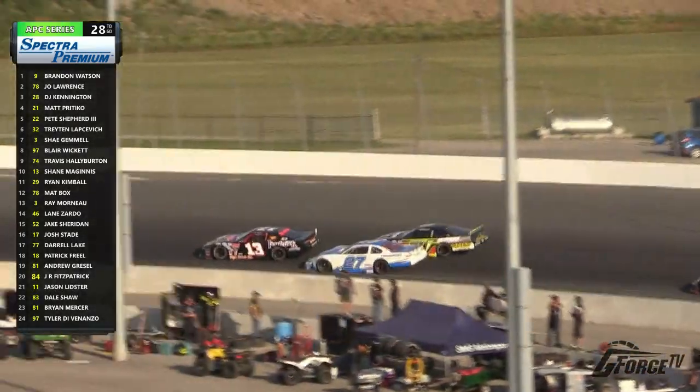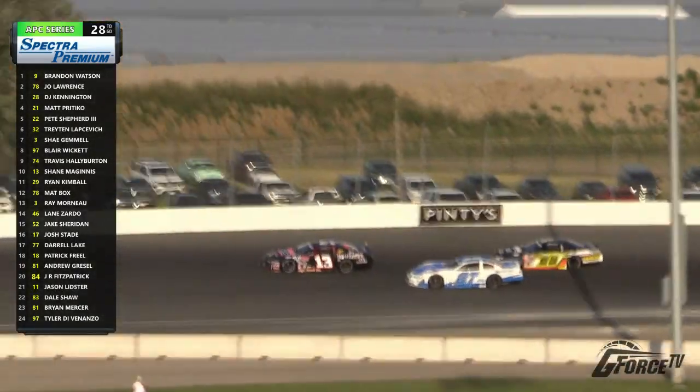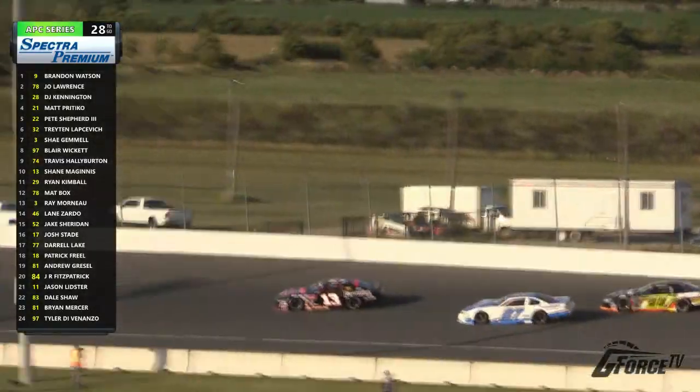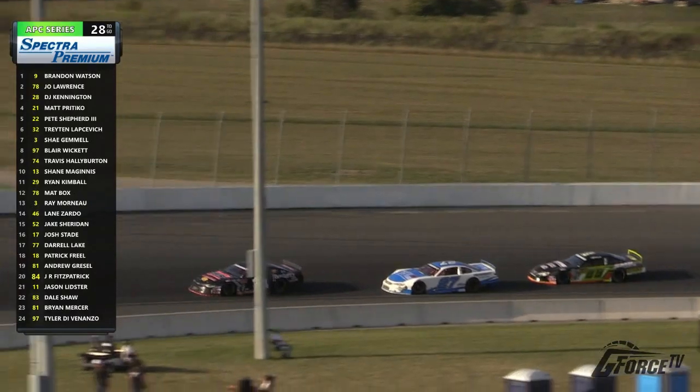Fitzpatrick weaving through traffic. Dale Shaw just makes a move to the inside. I'm not even sure who that was on. Jason Lidster in the 11. They made some contact down in turn number 1.